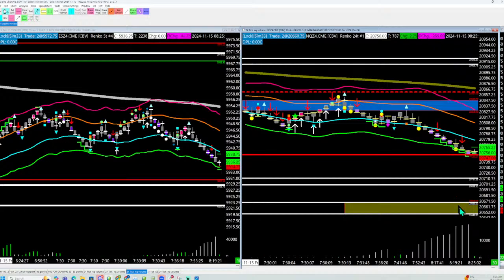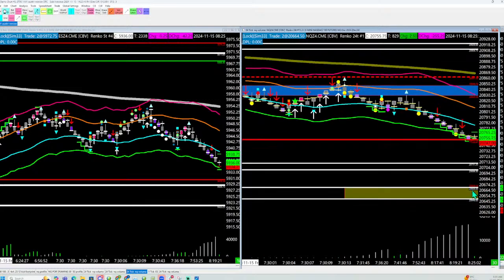This target right here is a huge options wall right here. We are likely to get a response in this area, let's say within 50 points of 2670, right? So it has room behind it. It can overshoot it, but there is a large put wall there, and they will usually trade against that. That's all I can tell you on that.